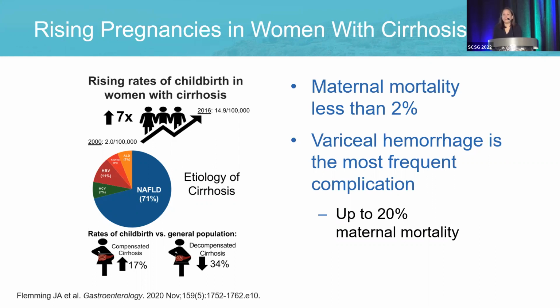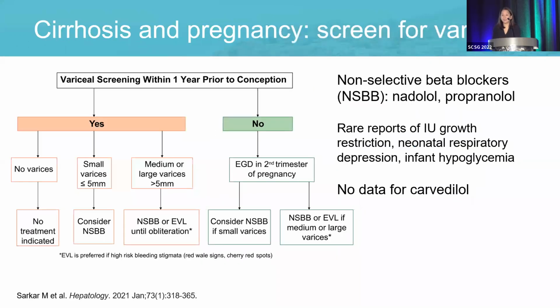decompensated cirrhosis. And I think for the gastroenterologist, what's really important to know is that variceal hemorrhage is the most frequent complication. It can cause up to a 20% maternal mortality. So you have to be brave. So you have to screen for varices. You want to do screening within 1 year prior to conception.